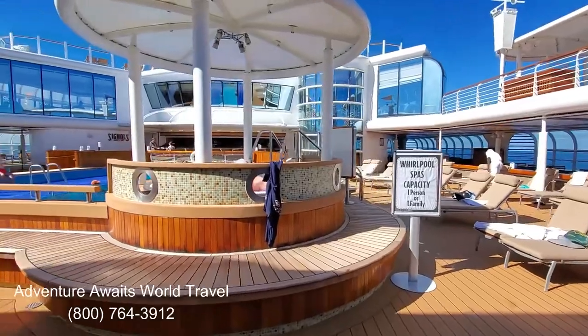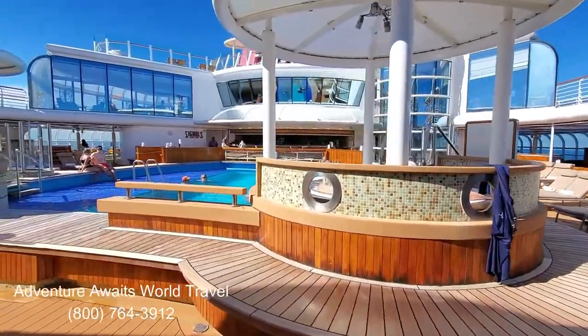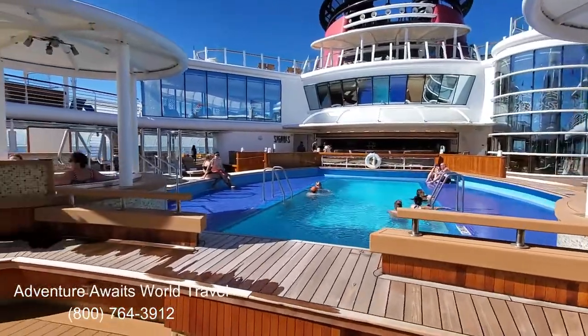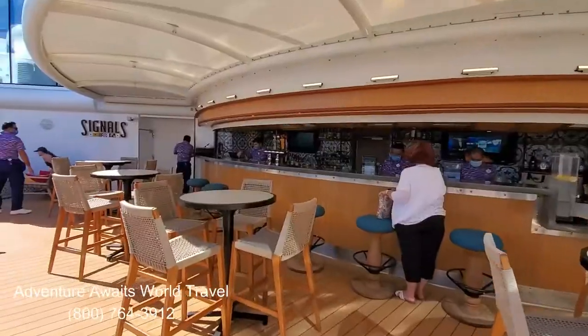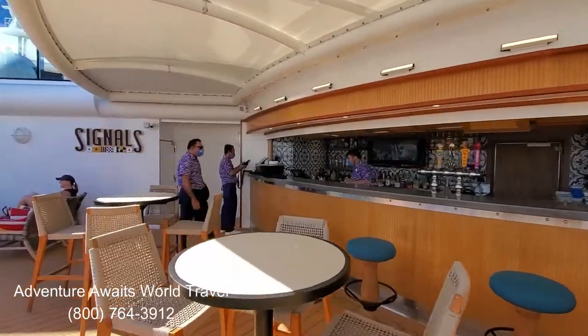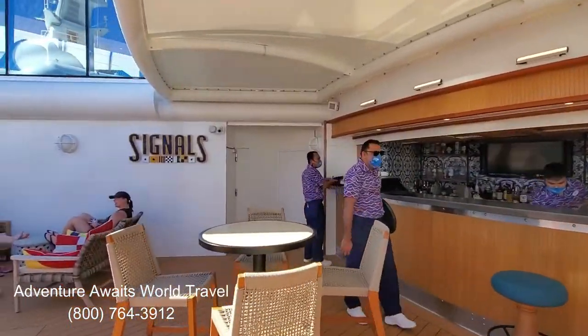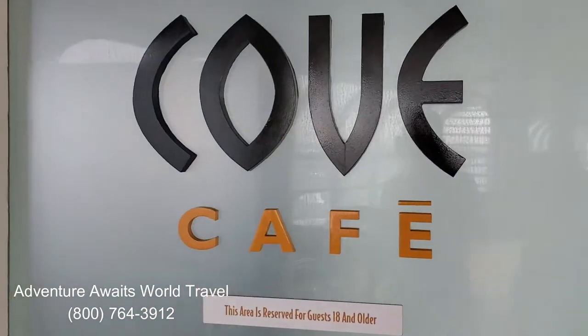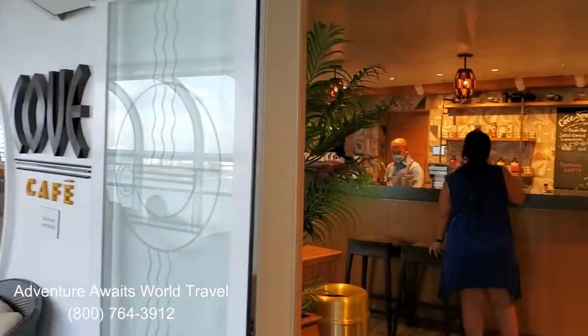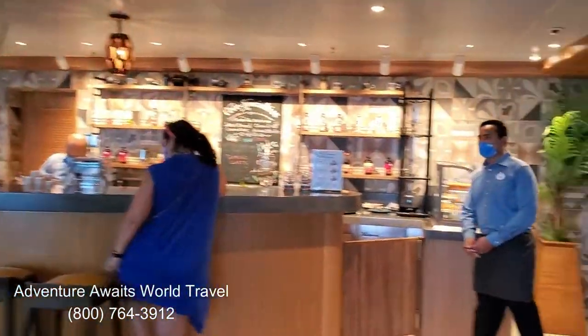This is the Cove Pool, which is part of the adults-only area, 18 and over. And Disney ships are very fun for adults and children. So they have the Signals Bar here, which is part of the adults-only area, and that beautiful pool with two hot tubs. They also have the Cove Cafe, which is a coffee shop with all sorts of specialty coffees.